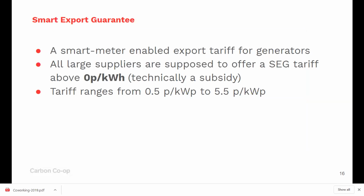So it is kind of a replacement for the feed-in tariff, at least in policy terms, and it is an export-only tariff. It's now a requirement that all large suppliers offer smart export guarantee tariffs, where you'll be paid for any power you export to the grid. In this sense, it's technically a subsidy, as it's possible for export prices on the market to go into the negative, but suppliers still have an obligation to pay you above 0 pence per kilowatt hour, even if we've gone into a negative.